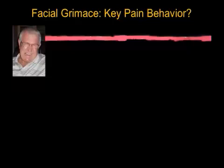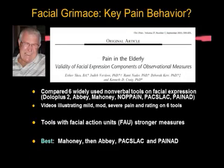And some of the research that's going on right now is looking at, can we identify key behaviors? Is there anything that really stands out? Facial grimacing and recognizing pain indicators facially is becoming a very important element of most of the tools and a focus of what we should be looking at.